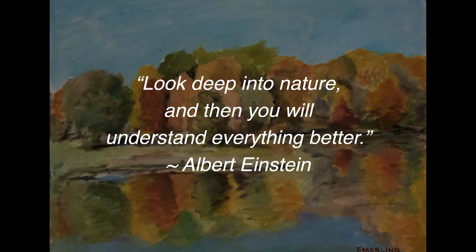My first painting was done in grade school. My family still has it, and I still like it. Look deep into nature, and you will understand everything better. A quote by Albert Einstein.